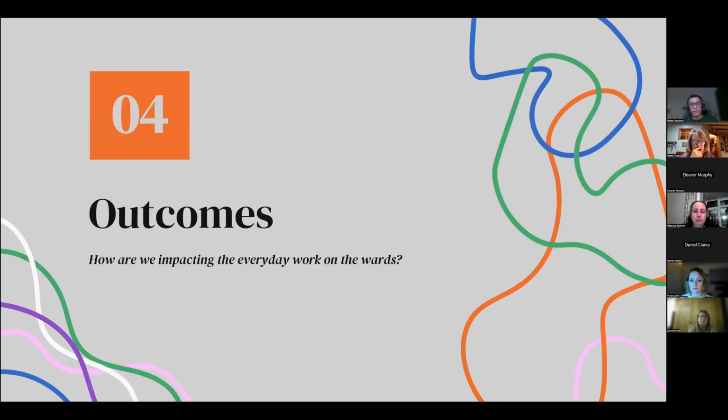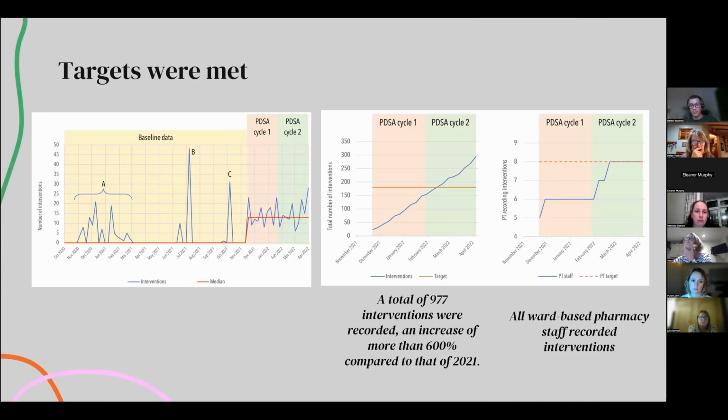So what happened after this? We saw a 600% increase in the number of interventions that were recorded. This was during our QI project. However, the median is still the same, so this showed how effective that change was. Secondly, all staff are recording interventions, so everyone is involved in the project. But there is more.